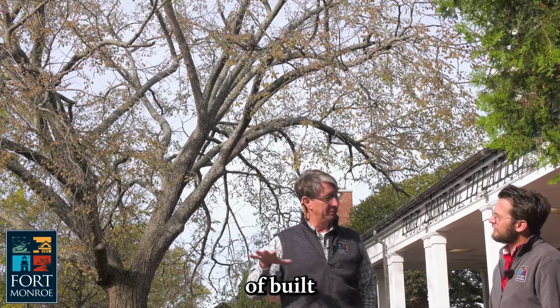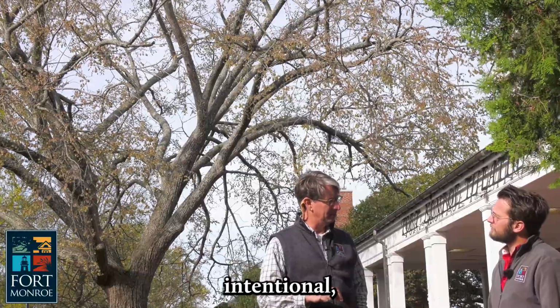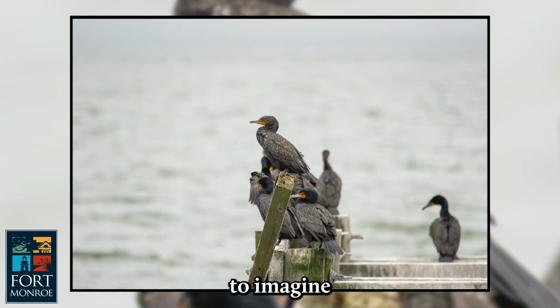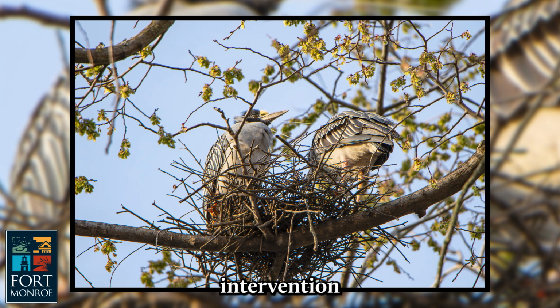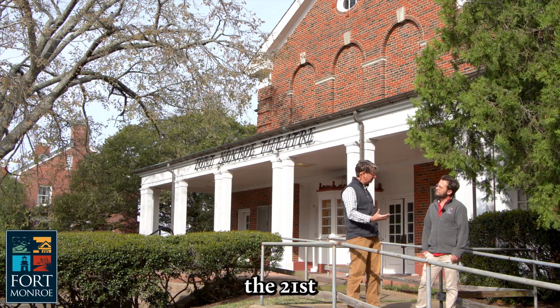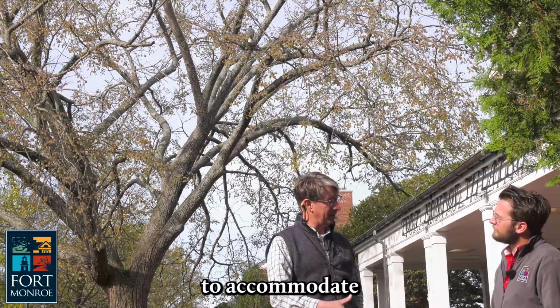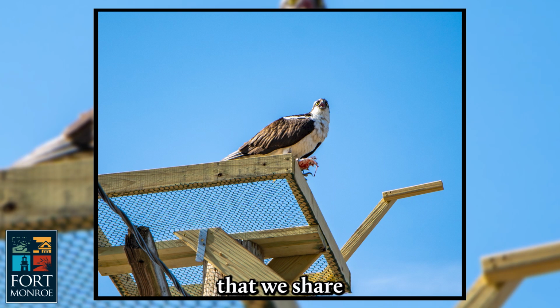Fort Monroe has a lot of built infrastructure on it, and we celebrate the built infrastructure. Yet, if we're thoughtful about it and intentional, there's still room for wildlife. And you have to imagine this island pre-settlement as a big wetland, a big marsh. Well, that still carries on. And when we see the yellow-crowned night herons and we see those birds, that reminds us that humans' intervention on this landscape is relatively recent. And as we lean forward and we think again about how this island needs to function best in the 21st century, how we make space to accommodate both the history of human settlement here, also how we make space for wildlife that we share, will be a richer experience for the entire system.